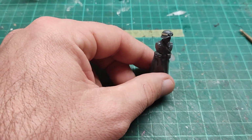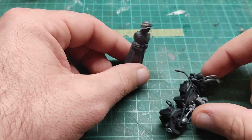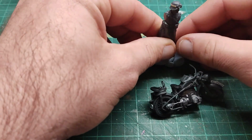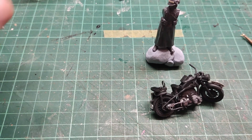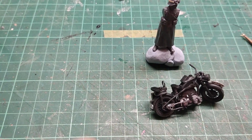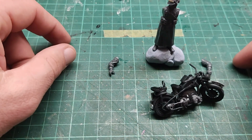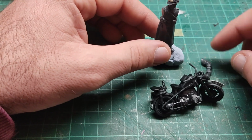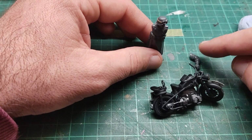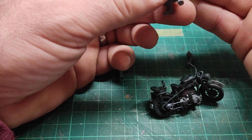So now what we need to do, we need to grab our bike, keep it handy, keep it around, put him on a blob of blue tack, and now we need to grab his hands to position them on the bike. So first we're going to say that it is a draw. Okay, first we're going to attach his right hand, right as I see it. This is his left hand, but we're going to start with this one. Okay.